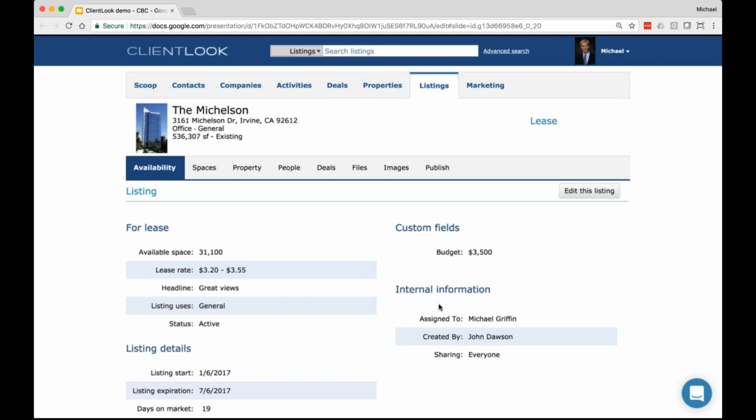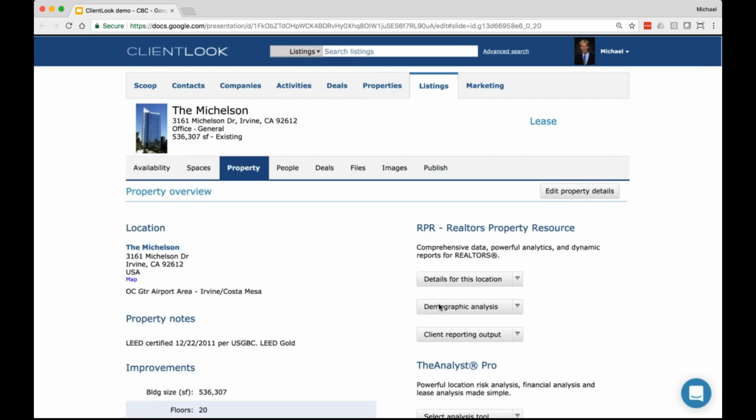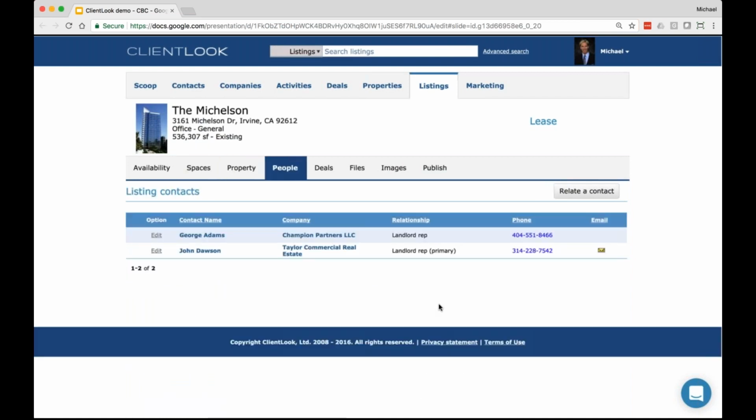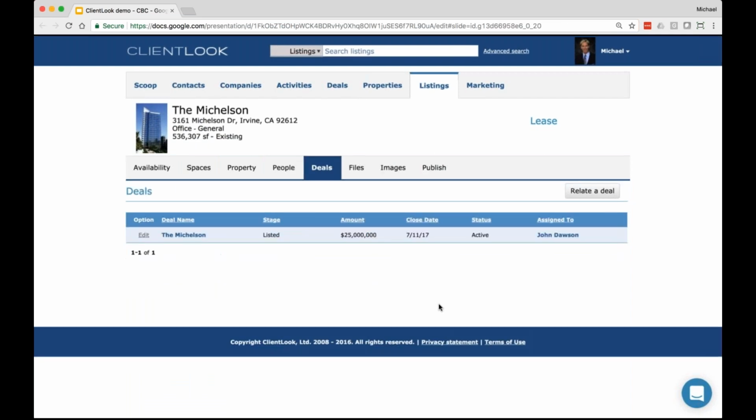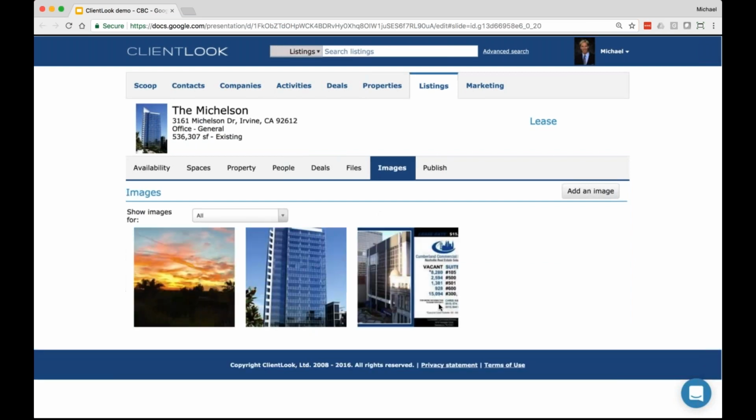So here's an example of a listing in that property we were looking at before, the Michelson. You see this is a for lease listing. The screen is very simple, very easy to see. You can see the available space. Lease rates out here in California are monthly, which is why you see 320 to 355. As we tab through some of these, you see various spaces. You can have a lease listing or a sale listing or an investment listing. But if you have a lease listing, you can show multiple spaces within it. You see property details. The people are the brokers internally that represent this property. This is where you track all the deals that you have ongoing for this listing, so you know what offers are pending. Files is every offer, comp report, anything that you might want to relate to the listing.